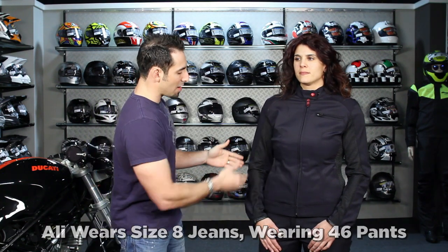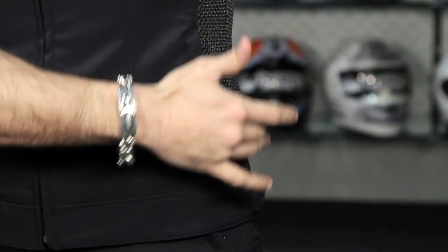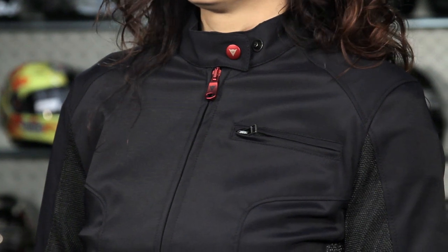So we talked about Mugello fabric, boomerang mesh on the inside of the arms. Lift up your left arm and show the down the hip. 3D mesh along the side that's going to breathe. This is the complement to the men's version. Anodized zipper pulls, just really nice finishing touches. CE armor that's removable in the shoulders, elbows, and you can always upgrade the back pad.